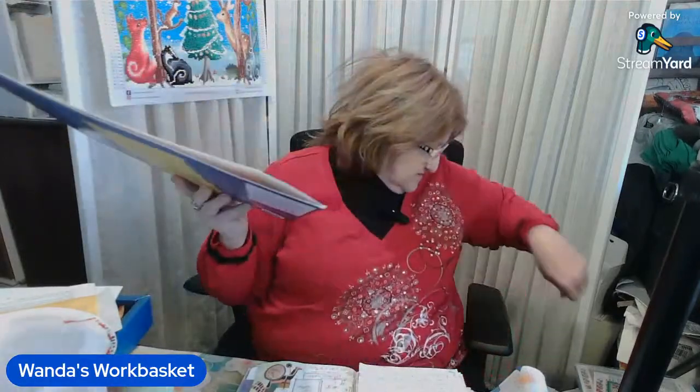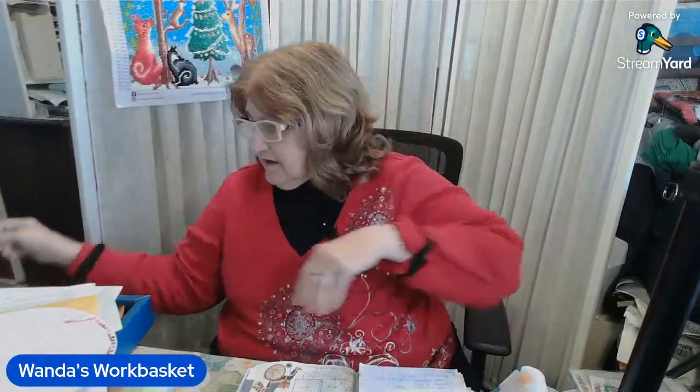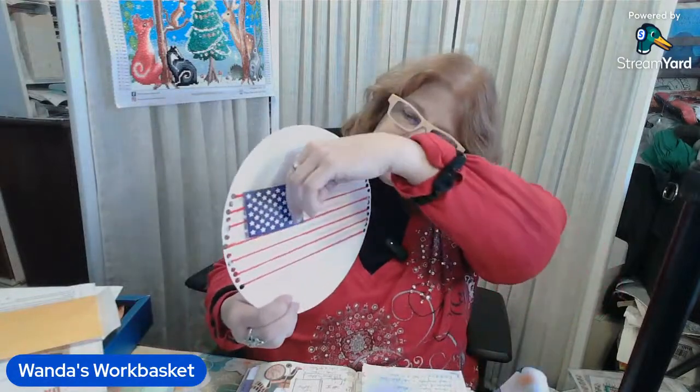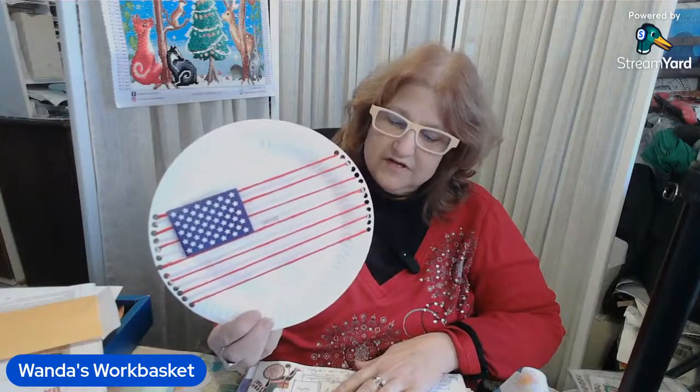Now, the last ones in the My World. This My World calendar has been so much fun. I got the USA one done yesterday. So this didn't glue together the way I wanted it to, but still, it's a super cute craft that even the kids at the club could do very easily, very well.